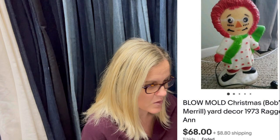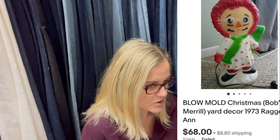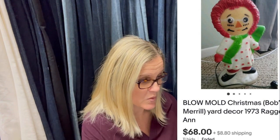Okay, paid a dollar for this Raggedy Ann blow mold. Sold for $68. Oh my goodness, so cute. Bobs-Merrill yard decor 1973 Raggedy Ann. Check it out, so cute. I've never seen a Raggedy Ann blow mold. Paid $5 at a local estate sale. Love the new old stock stuff.